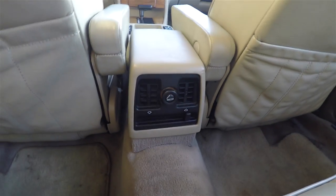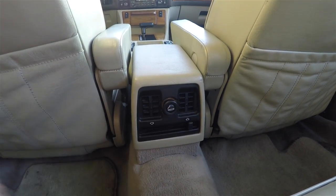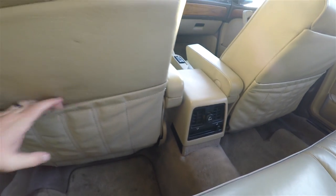Rear seat passengers also have their own positional air vents. With panel distribution, seat back mat pockets.